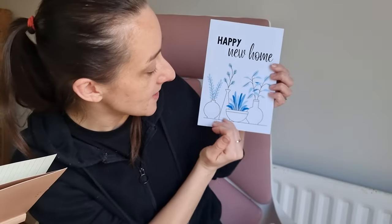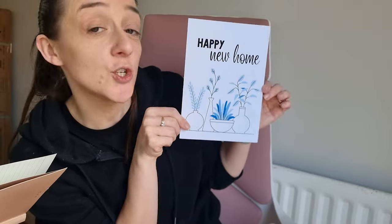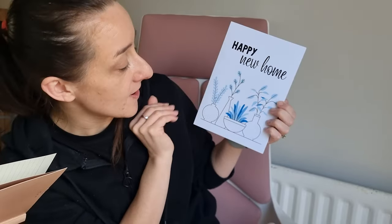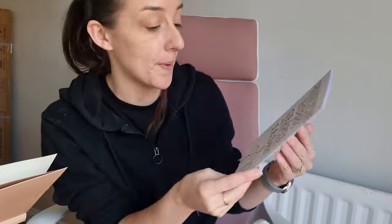Then we had vase. So for the vase, we decided to go with a simple shelf with a load of different vases on and flowers. I thought we'd do this as a new home card. So very simple, and just happy new home for when you know someone who has got their first house or even their second or third house. It's always good to send a card. And then the last two, we have hobby.